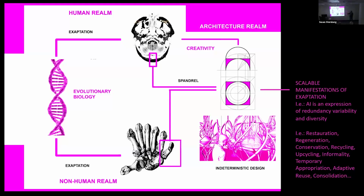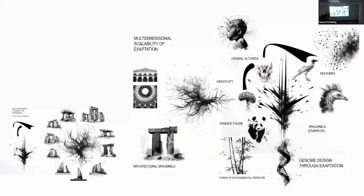So restoration, regeneration, conservation, recycling, upcycling, informality, temporary preparation, adaptive reuse, consolidation. These are all terms that are repeated many times. So the difference here is not that we are talking about something that doesn't exist. The difference is that we are talking about something that can be seen in a different way within this context. And here you see the terms of scalability that I was mentioning before.